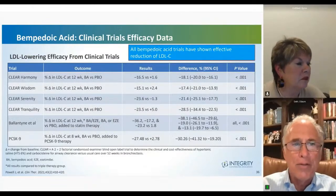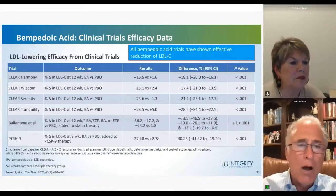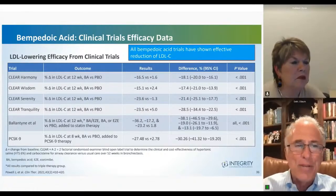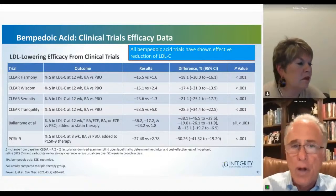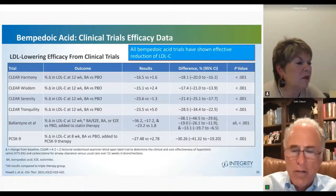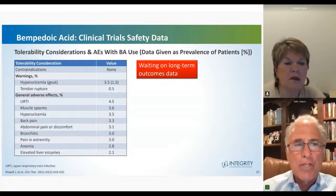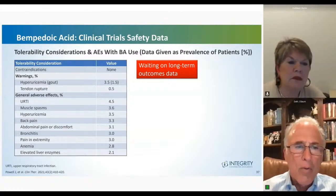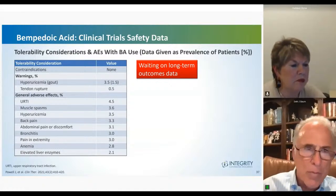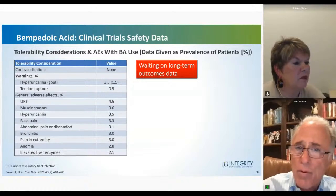Here we have a number of these quote-unquote CLEAR studies, CLEAR Harmony, CLEAR Wisdom, CLEAR Serenity, etc., that looked at bempedoic acid in various forms, alone, on top of statin, with ezetimibe, against ezetimibe, so lots of different permutations and variations. But you see this LDL reduction, which was statistically significant across all trials, that ranged anywhere between about 15 and nearly 40% reduction. From a safety standpoint, hyperuricemia and tendon rupture are things that have been identified. And otherwise, it's a very well balanced drug across placebo and drug as well. Long-term outcomes data in what's called the CLEAR Outcomes study is not yet available, but soon, we hope.